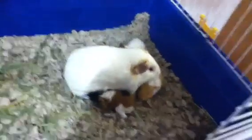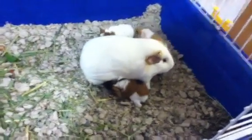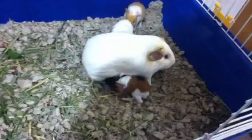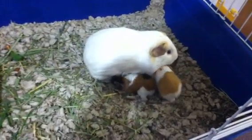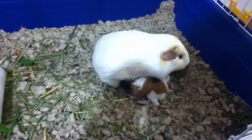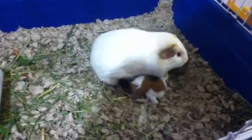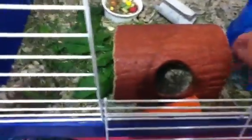I know this may sound kind of crazy, but with her having 5 babies, I was kind of concerned that maybe she wouldn't get milk or maybe she wouldn't have enough milk. So I did check her little feeding areas to make sure that she is lactating, which she absolutely is, so I'm so excited about that. But let me put this in here, let these piggies get back to feeding. And there we go.